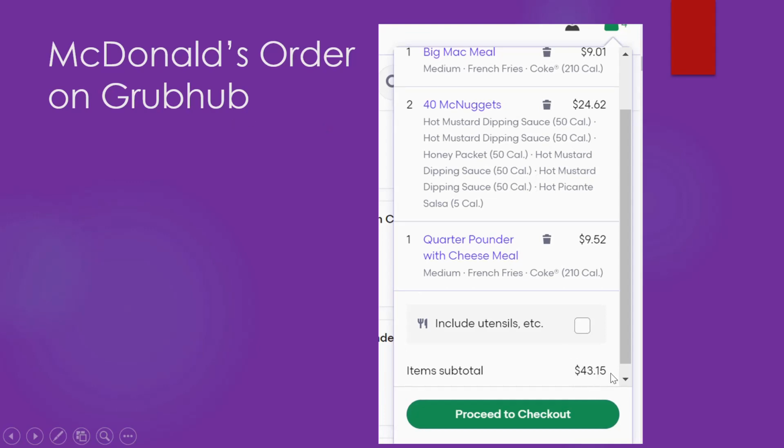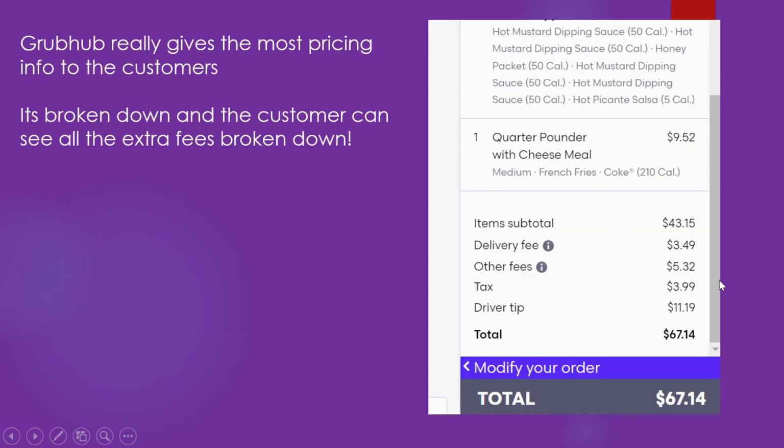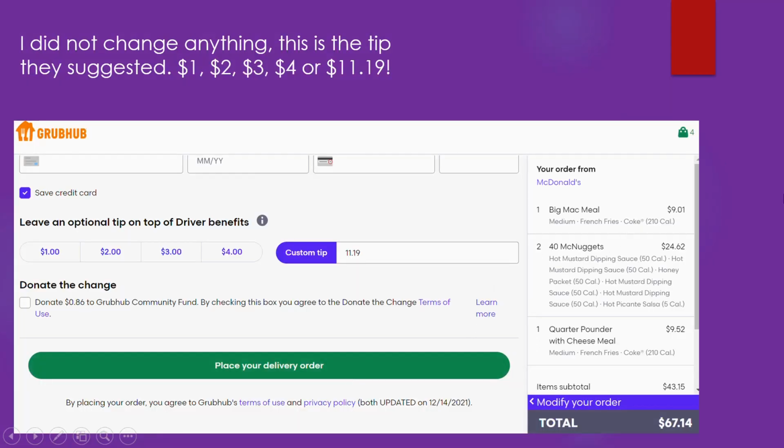Once again, $43.15, all the same items. Now, Grubhub gave a lot of different breakdown here, so I could see what the actual fees were. So $43.15 for the food, delivery fee $3.49, other fees $5.32, tax $3.99, and look at this tip, $11.19. $67.14 would be the total if I accepted that $11.19 tip, which I am going to accept because that's what they chose.